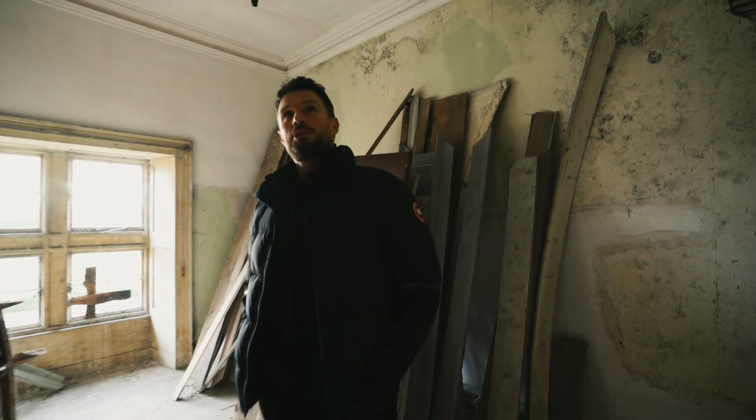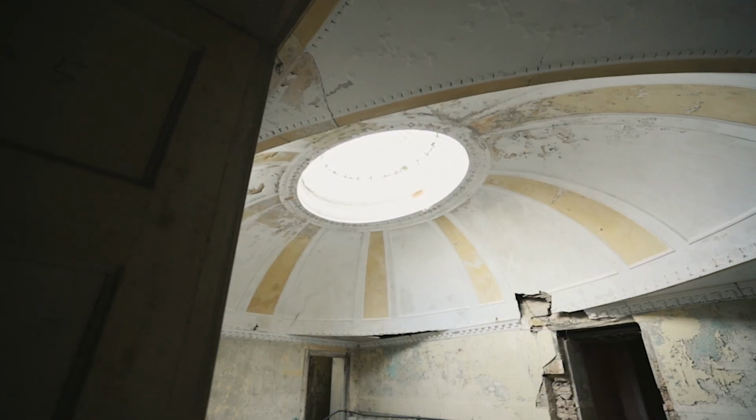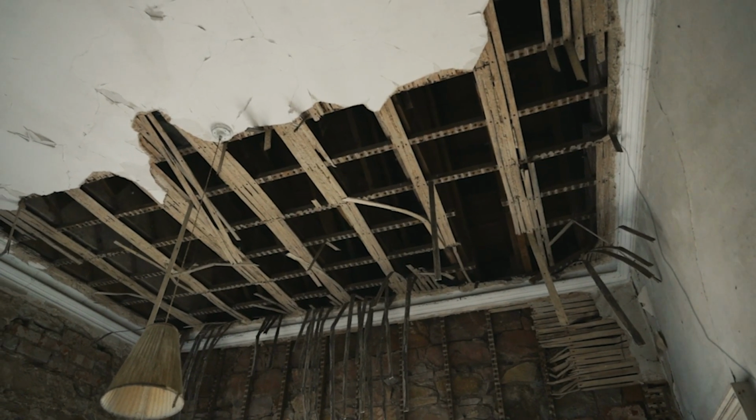How do I feel about the project? Scared, scared. I grew up in this building, not living in it, but playing in it, knocking around in it with my friends. So I've kind of got the blinkers on. I could be pretty naive, to be honest, thinking that it's gonna happen.